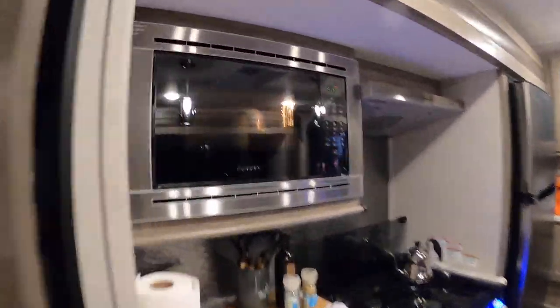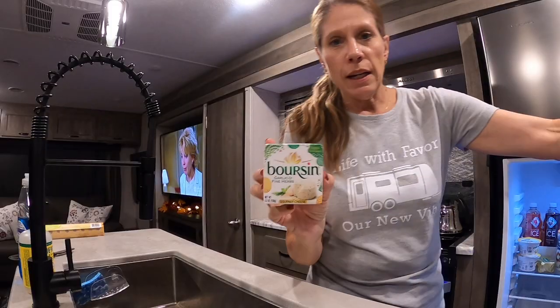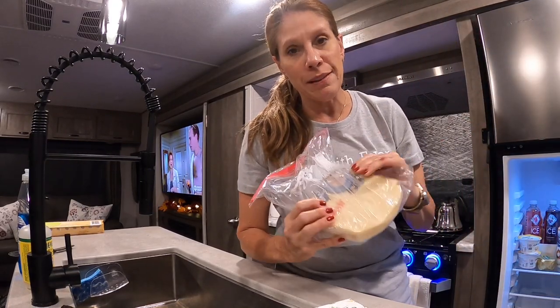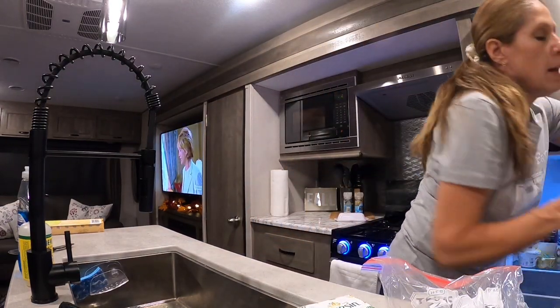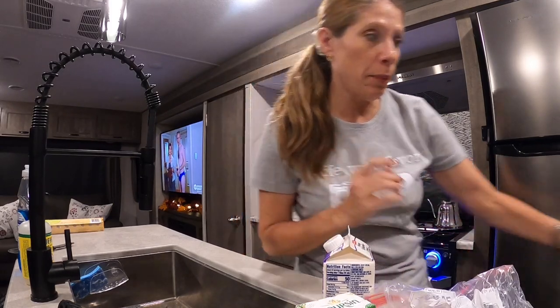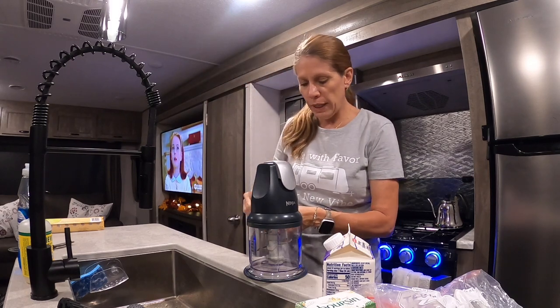In the microwave. Okay, yeah. Super quick, easy recipe. So I take the Boursin cheese. Normally I use the pre-grated, but my son asked me to leave that home for him. This is Parmigiano Reggiano. And a little bit of heavy cream. And that's it. Mix it all in there. I'm going to put it in the blender, and you just blend it all up. And it's ready to go.